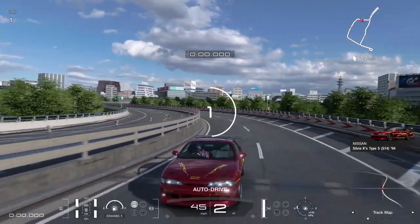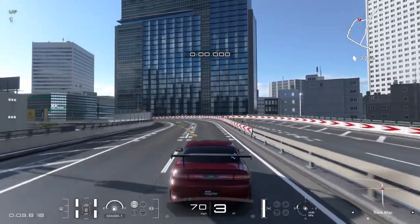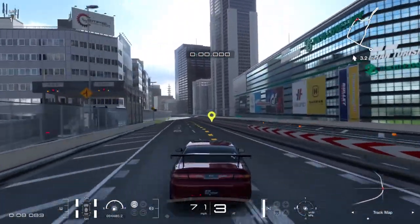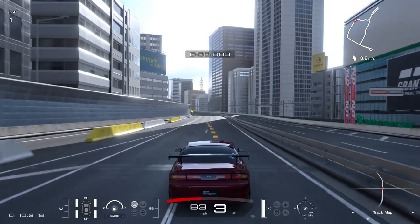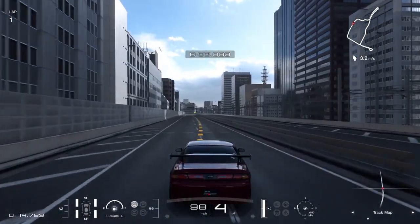Okay, we're taking it around the Tokyo Express. Only because it's a Japanese car. I was thinking about doing it in America because obviously the livery. But it's a Japanese car, so I might as well take it around Tokyo.